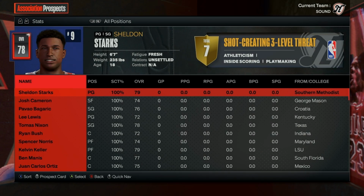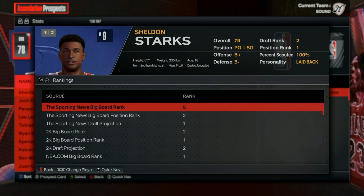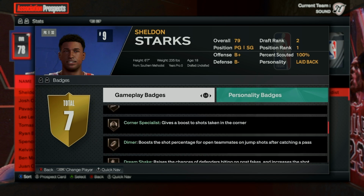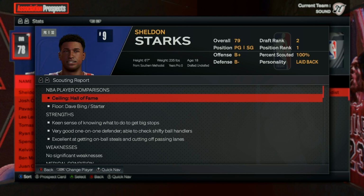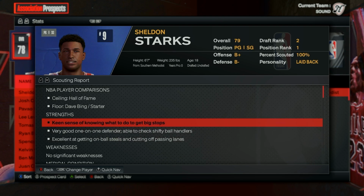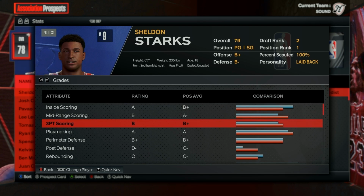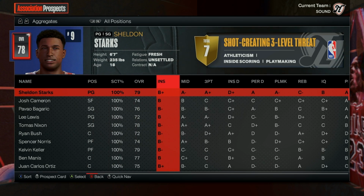Obviously, we're splitting hairs between them, but he has 7 badges as well, which is more than Harvey, less than Pope had last year, with the Hall of Fame ceiling, much like those guys had. All of his strengths are related to his defense. His defense is incredible. His shooting is incredible. He's just a really good prospect. Our scouts don't like his scoring, but he's actually a really good scorer. If we go here, yeah, A+.